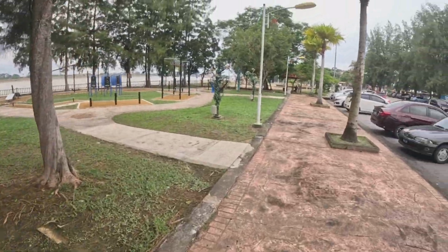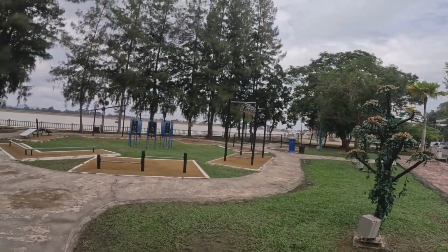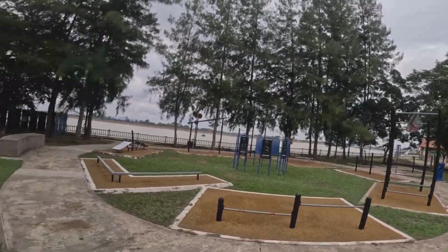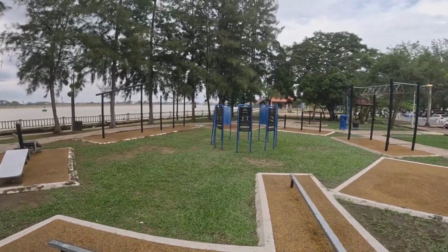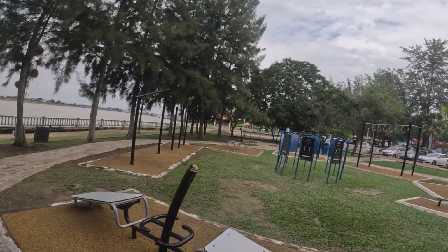So I guess this is just a nice little waterfront park to relax in, because they've got a park gym, or what I would like to call a ghetto workout. So you've got the ghetto workouts, balance beam, push-ups, parallel bars. I'm getting my exercise walking today, thank you very much. So yeah, this is the waterfront.